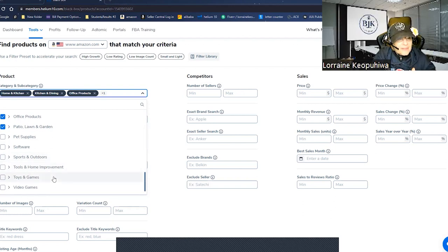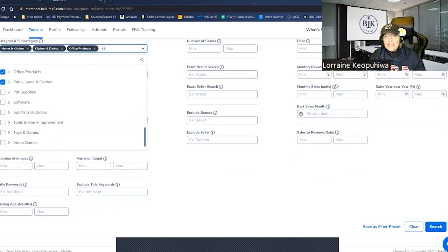Toys and games can need certificates. Tools and home improvement is a good one. Sports and outdoors is a good one. Okay. But for right now, I'm going to pick these four categories. And what I'm going to do is start looking at all these boxes. What do I want to convey?